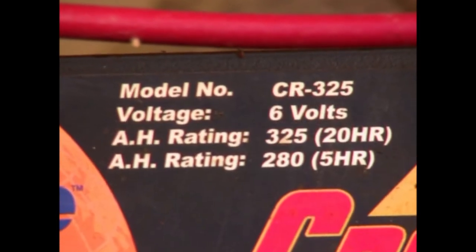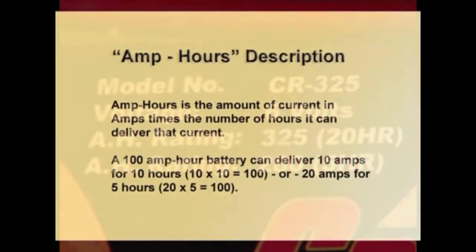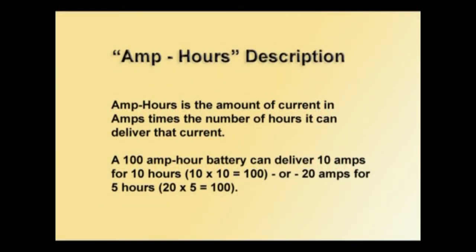What's important to us is the amp hour rating, the AH rating, as you can see on this battery. Amp hours is the amount of current in amps times the number of hours it can deliver that current. A 100 amp hour battery can deliver 10 amps for 10 hours, because 10 times 10 is 100, or 20 amps for 5 hours, because 20 times 5 is also 100.